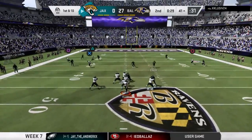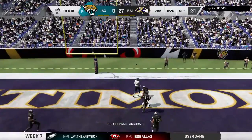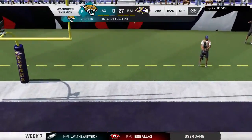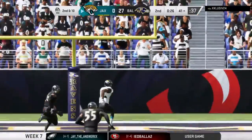On play action, they'll throw. He'll take a shot for the end zone, and that'll wind up incomplete. Try to give his man room to run under it, but it's 2nd down.